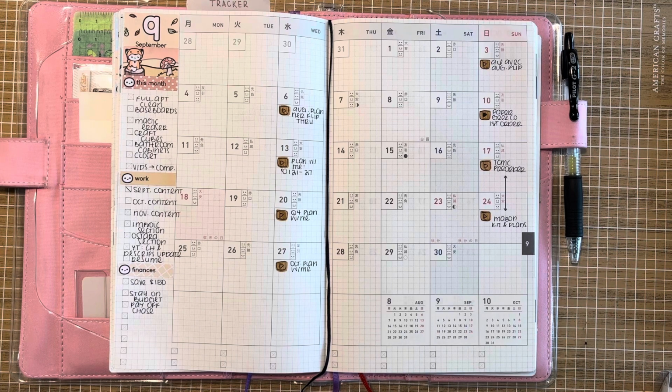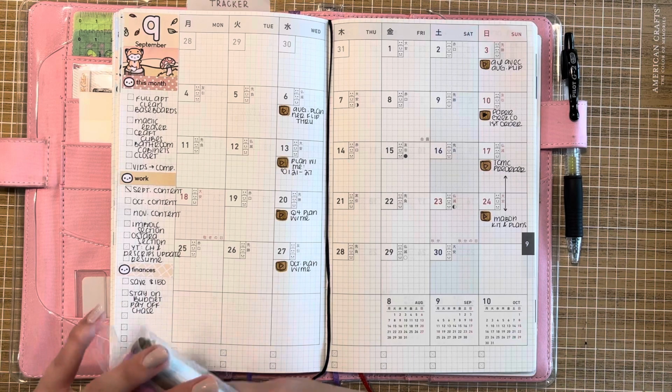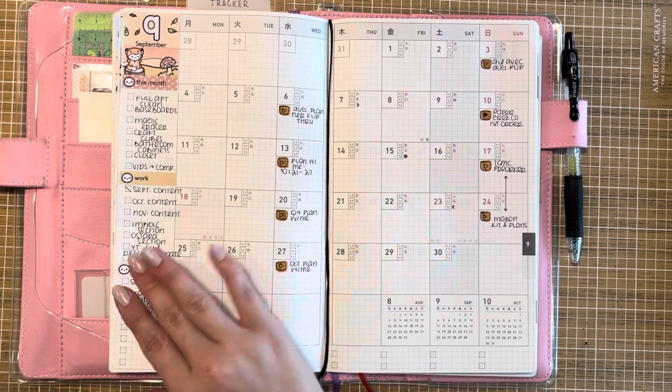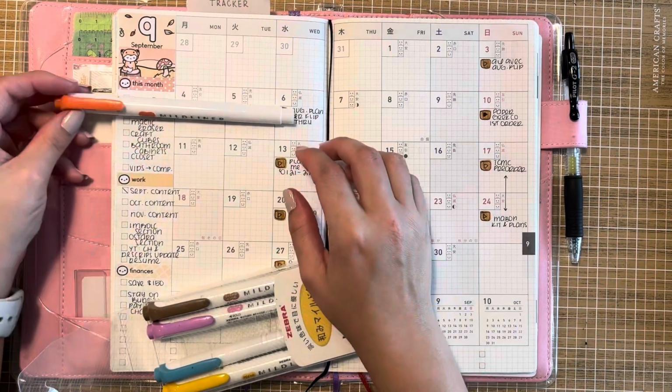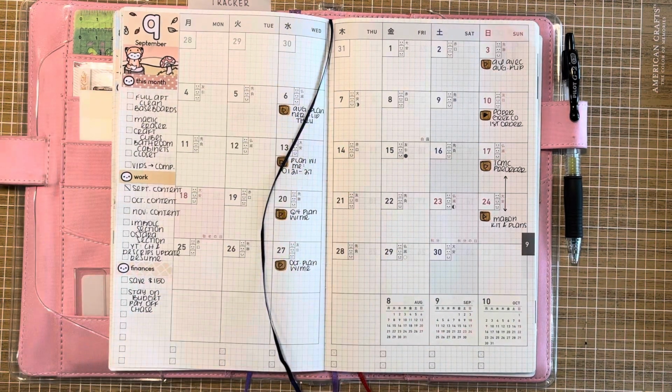So those are the setups. Obviously it's pretty blank because in the middle of the weeks, whenever I post things to the Facebook group or Instagram, I think I'm going to use this mild liner. Oh no, I knew what I decided to do. It's not this mild liner.